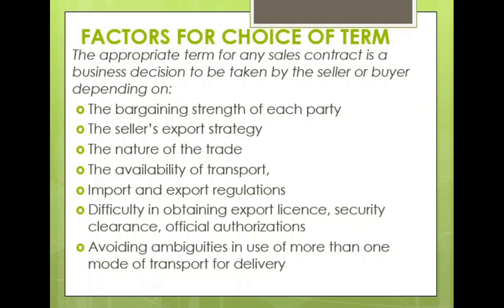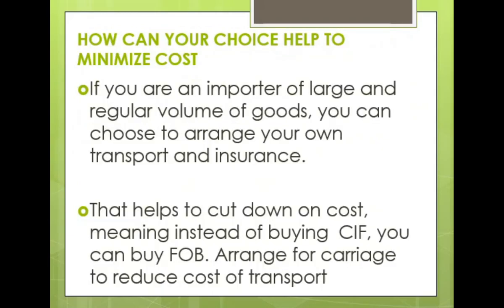3, the nature of the trade. 4, the availability of transport. 5, import and export regulations. 6, difficulty in obtaining export license, security clearance, and official authorization. And 7, avoiding ambiguities in use of more than one mode of transport for delivery.